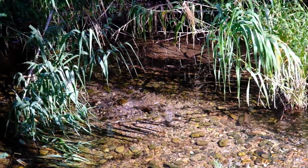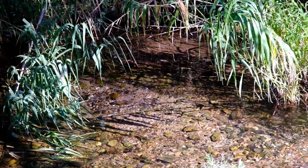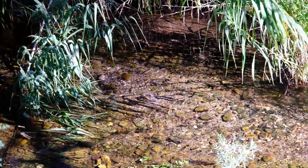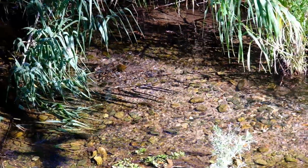You can see how there must have been fish working here probably in the last couple of weeks, and they've cleaned all that gravel where they've just basically vibrated their bodies against the bottom, and that's shifted the silt off it, allowing nice clean fresh oxygenated gravel in which to lay their eggs.